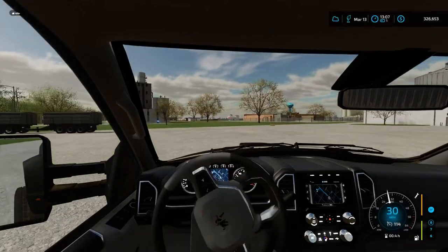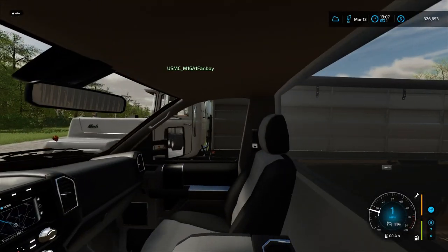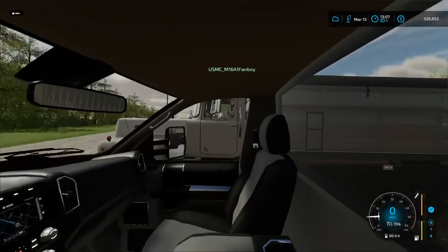Okay, here. I'm gonna go pull up beside Jamie here. He's gonna be pulling out, but I'm gonna kind of pull up next to him. Hey there, Jamie! You got a full convoy? Not with this thing. I think you're just a little too slow.